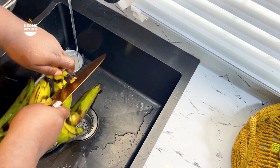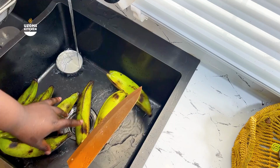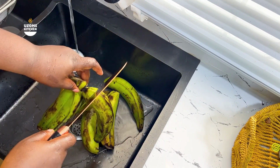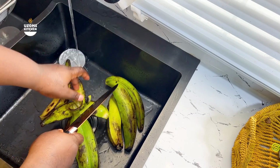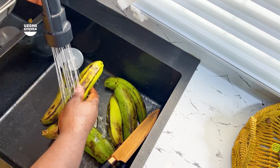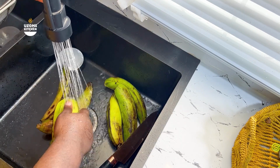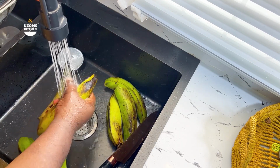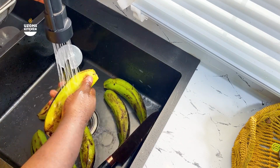These are like the basics. If you miss this one, there's really nothing you can do about it, unless you want to add sugar and all of that to your plantain chips, and I mean, it's extra cost for you. So you really want to try getting it right from the very beginning, which is checking to make sure that the species of the plantain is perfect.